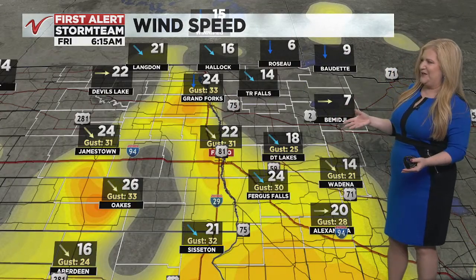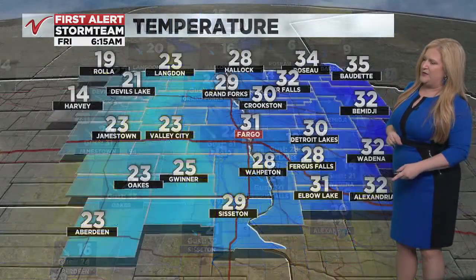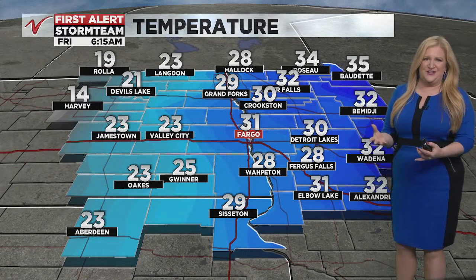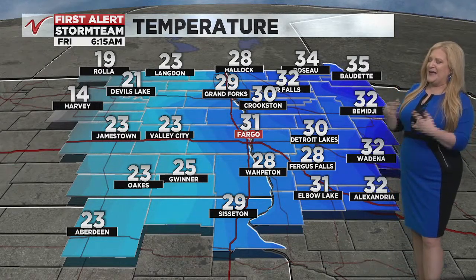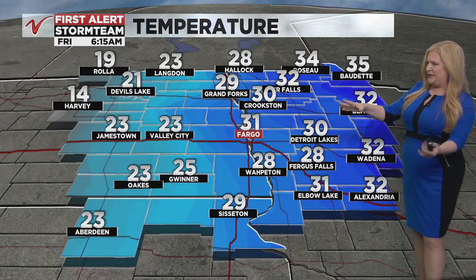Taking a look at our wind, this is going to be a big factor for us this morning. A lot of us experiencing wind gusting into the 30s. We've had a couple of gusts at times up to 40 plus miles per hour. So windy morning with the wind out of the northwest, and it's cold air rushing in. So there's going to be a wind chill factor today. We'll check in on that in just a little bit. But right now our air temperature itself, 20s to some 30s.